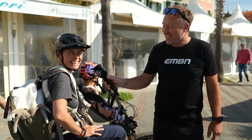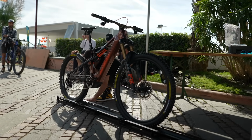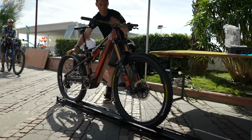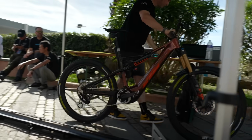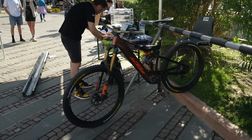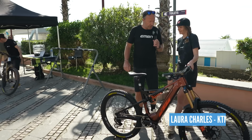Next year maybe. Laura Charles, KTM Prowler Exonic. This is probably one of the longest travelled bikes so far, 180mm travel. This time it has a Bosch CX Race Limited Edition motor. Laura, these are big tyres. What have we got here?